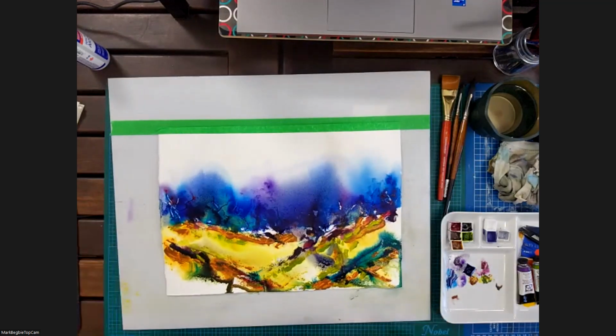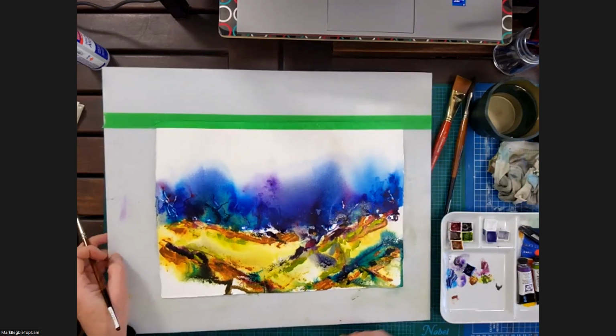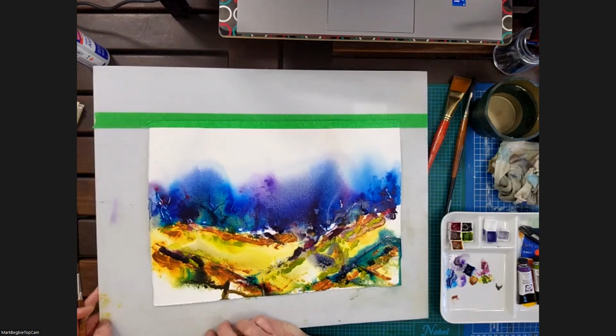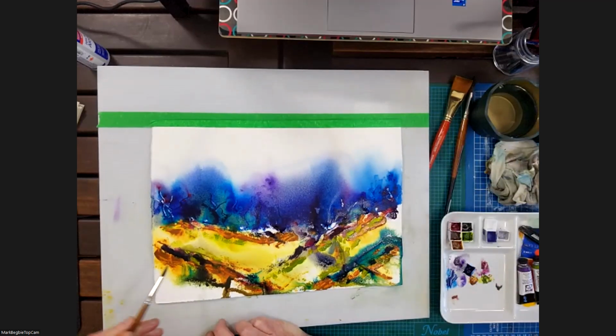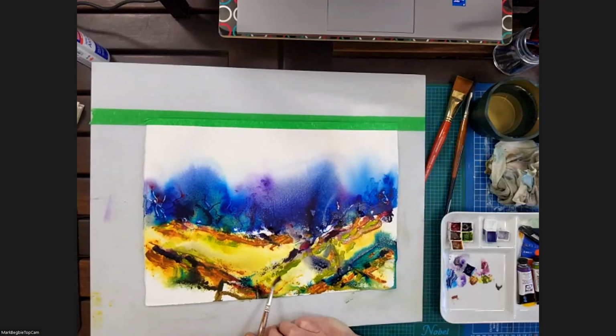Mark, to achieve this dark on the bottom left, what color is that? Or is that a mixture? That's a mixture of the quin magenta, and the green gold and the quin gold as well. Fantastic. Because these colors are nice and raw, I can encourage them sometimes. Mark, I can see the yellow pushing up into the phthalo blue of the sky.